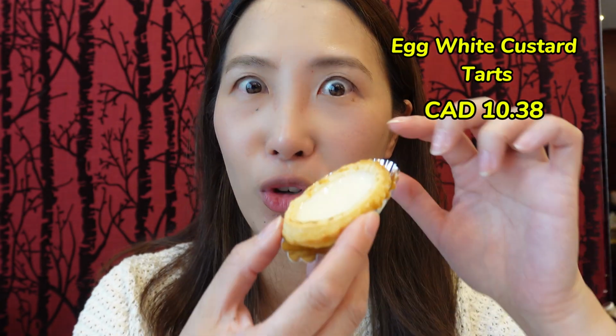I know when we eat egg tart, right, it's not going to be a healthy dessert, but they try to make it a little bit healthier by using egg white only, and they are famous for super flaky egg tart. Without the egg yolk, actually it gives a cleaner taste to the dessert, and it's just more refreshing and tasty.